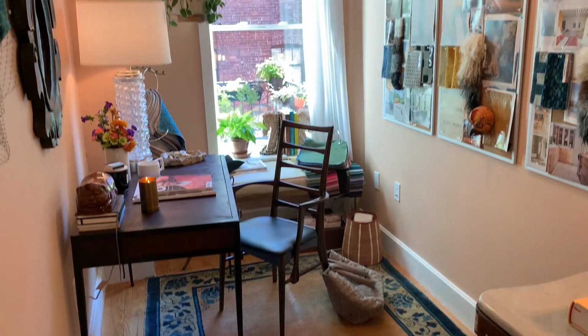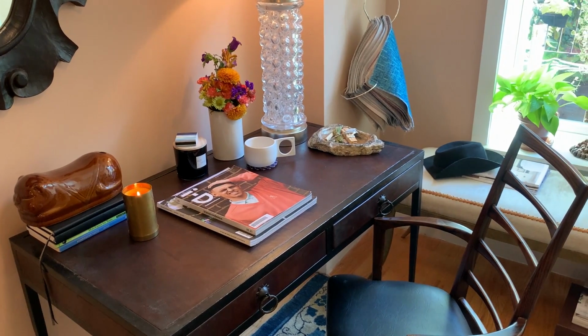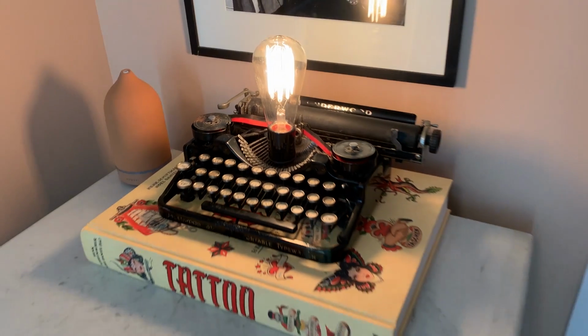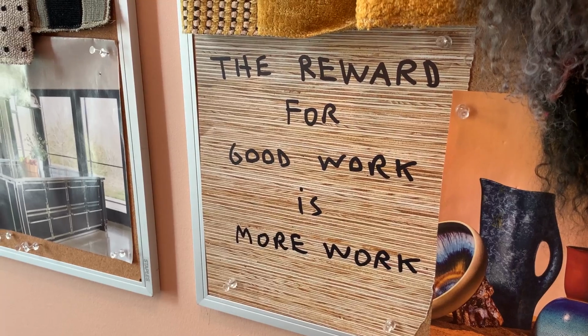So this is my home office. I love this little space. What else were we going to really do with it? And it's the perfect home office. It's got a little balcony. I spread out in here, and I love it.